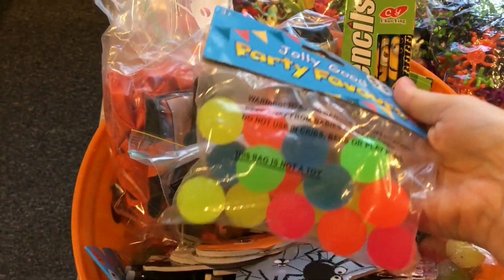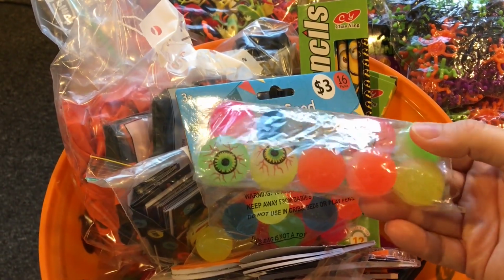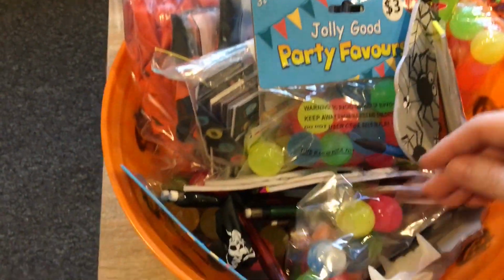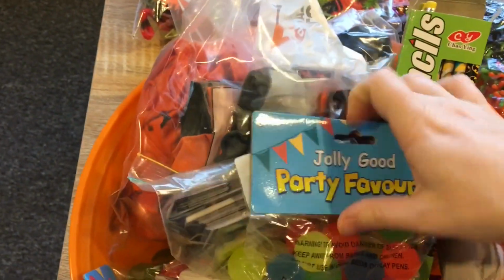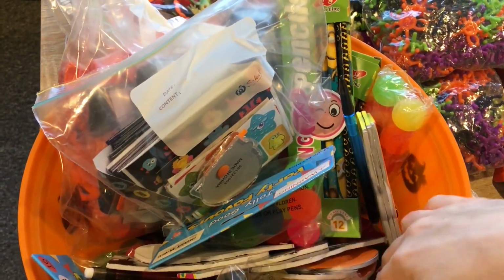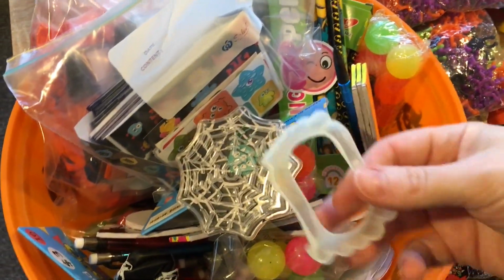I've also got a bunch of bouncy balls in different colors and designs, eyeballs. I've got some other random pencils. I've got these little notebooks that I made one year. What else? I've got a bunch of Halloween balloons from previous years. And I've got a lot of stickers in all these different spooky designs. I always give those out most years. Got some little pinball game things, some teeth, just a whole lot of random things.